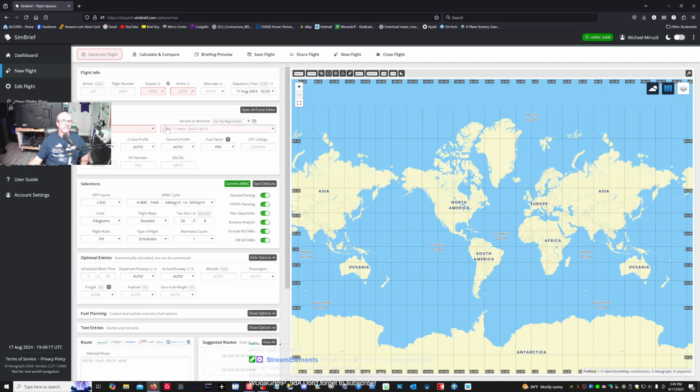okay, it's asking flight information on the left here under generate flight. Let's just take it from the top then. Airline is not applicable, flight number not applicable. Departure is going to be 4I9, and then it automatically prefixed that with a K for Kilo, so that's probably, I can't say it's an ICAO code, but it probably wants that designator for the United States. Arrival is going to be KCMH, Kilo Charlie Mike Hotel. I'm not going to file an alternate.